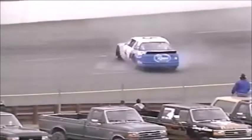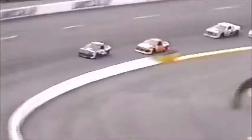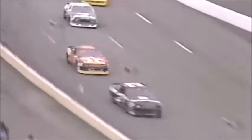Bobby Labonte, who fell back to 12th, has pulled himself back to 6th after that pit stop period and is looking good. Four car, oh, spin on Tommy Houston, the kid that started dead last in 36th position and had worked his way all the way to 8th. Racing to the flag, Earnhardt's there. Allison second, Gant third.